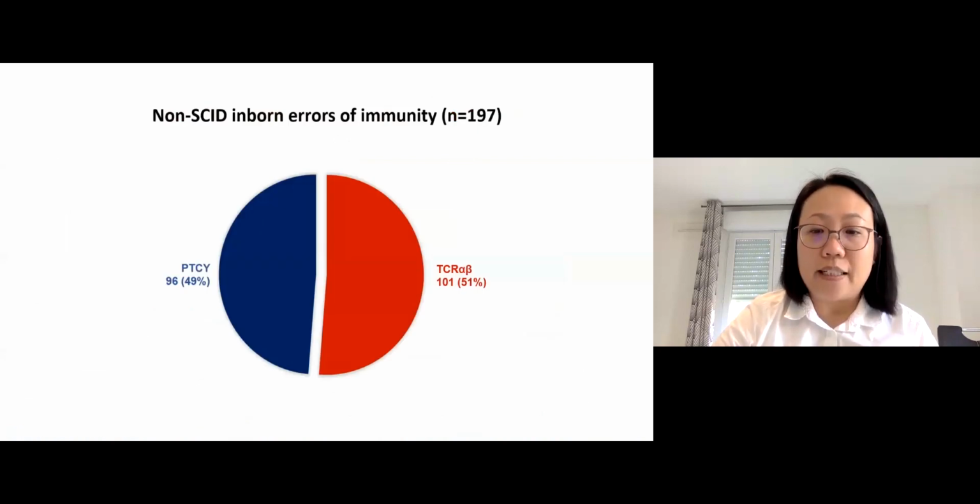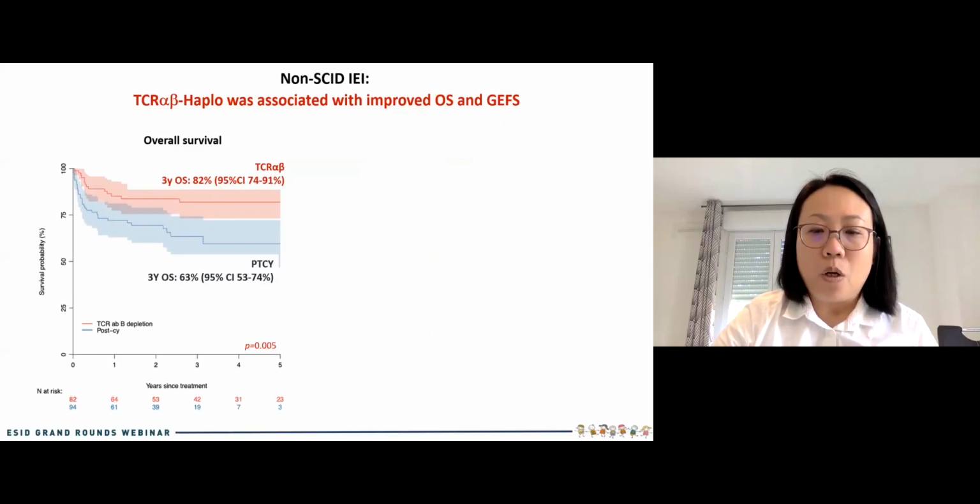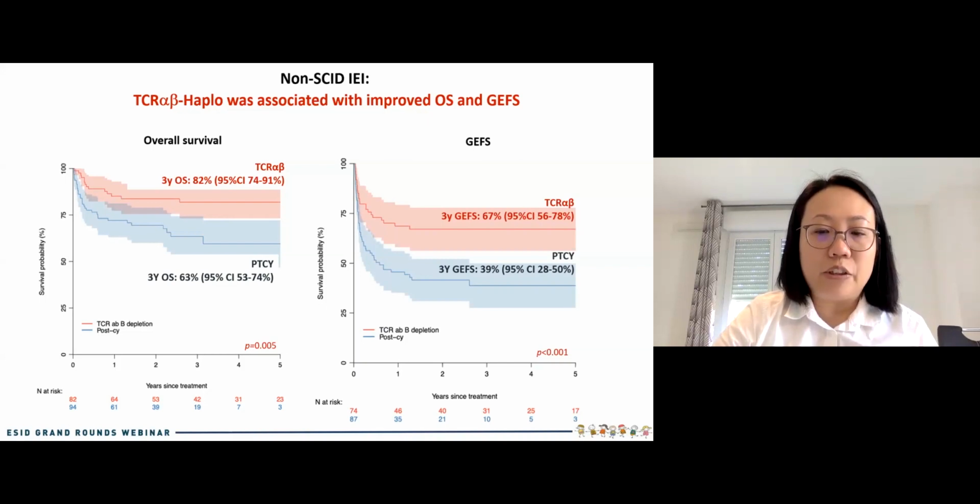How about non-SCID IEI? Of almost 200 patients, again, an equal number of patients received PTCY and alpha-beta depletion. Overall survival was significantly better after alpha-beta depletion at 82% compared to 63% after PTCY. A similar observation was seen for GEFS, 67% after alpha-beta depletion and 39% after PTCY.